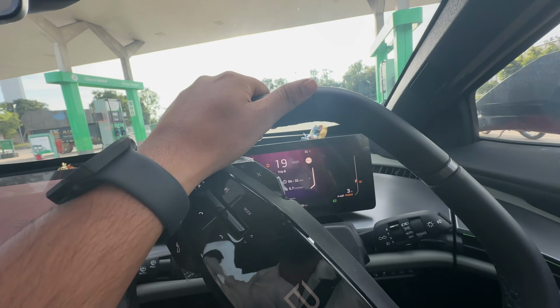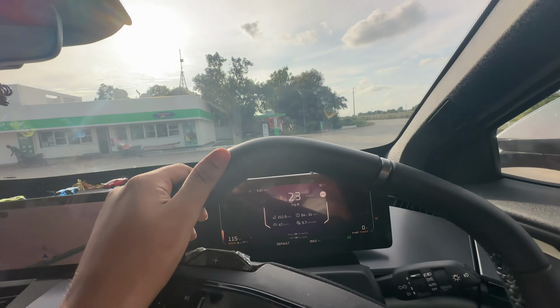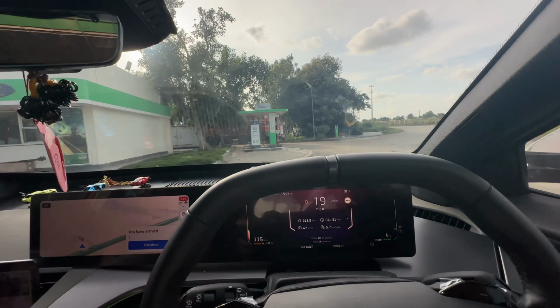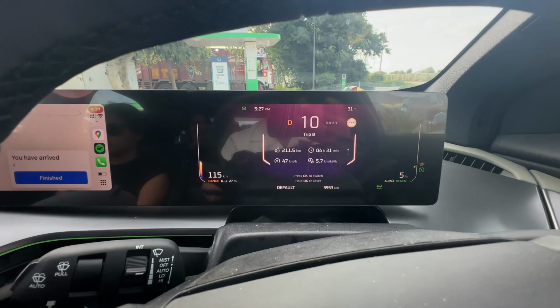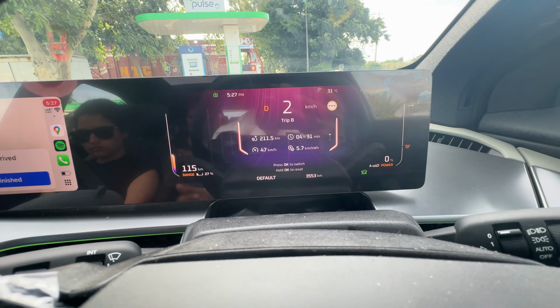So, as planned, we have reached the charging station. It's near Rani Bennur, near Davangere. We have reached here with 27% battery left. We have driven around 211 kilometers. The car is getting charged. One sad part is the hotel over here is closed.